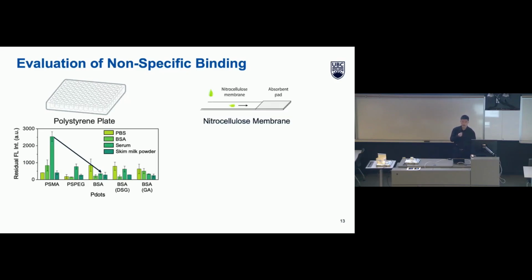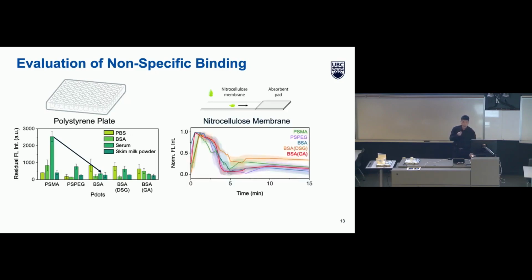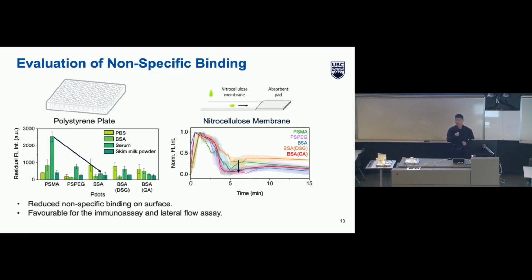Also, we run the PDOT solution through a nitrocellulose membrane. We want to look at the residual. We start from the interesting area, and compared to PSMA, the BSA and BSA cross-linking ones have less residual in the area. So the results suggest the BSA and BSA cross-linking PDOT have reduced non-specific binding on this surface, and it is favorable for immunoassay and electrofluor assay for future studies.